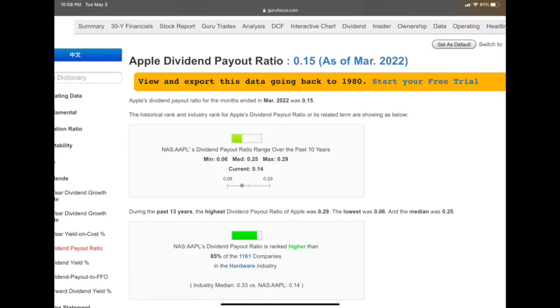So next we'll talk about the payout ratio, which is basically the total dividends divided by the net income. And for Apple, the payout ratio was 15% as of March 2022. Now, the lower the number is, that means that Apple has opportunities to continue to increase their dividend. If this ratio was high, let's say 90%, then Apple is at risk for having to lower their dividend because they have to pay back so many other things.